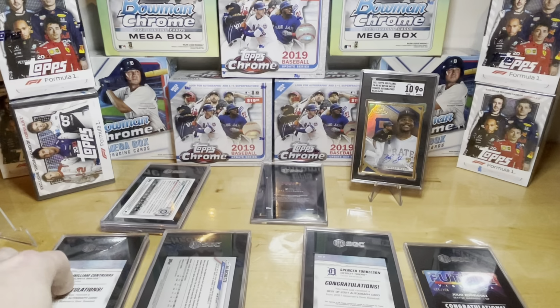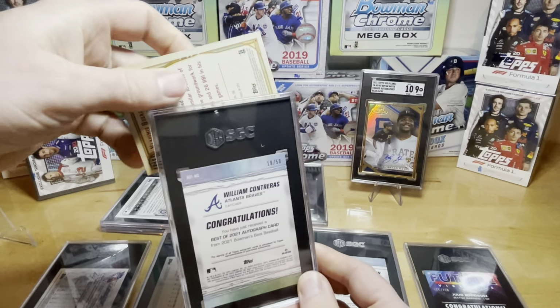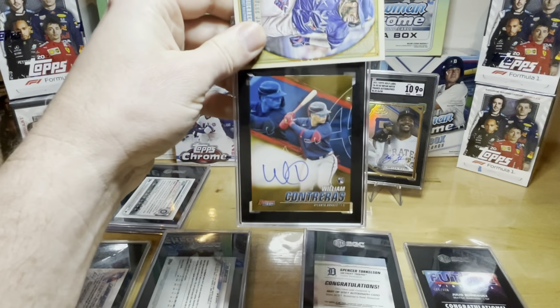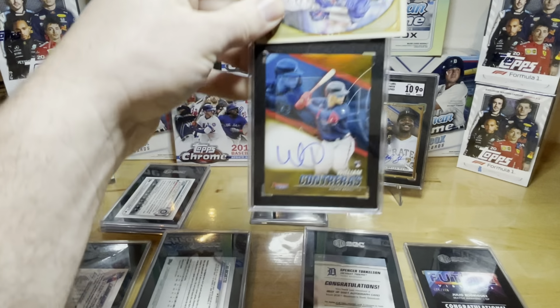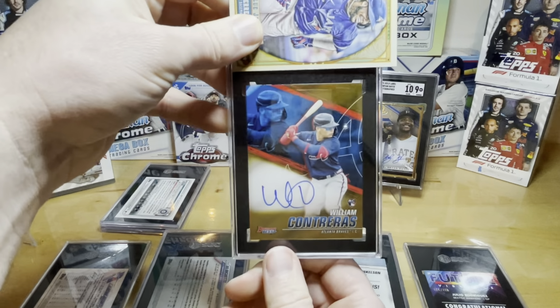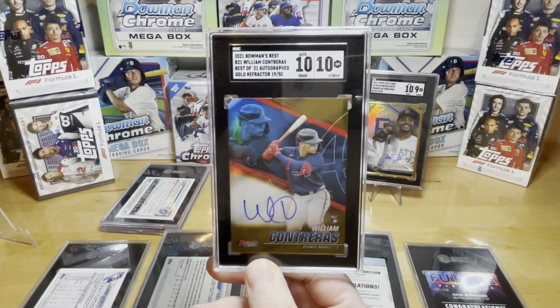I think what else I can do here. This is William Contreras. This is out of Bowman's Best. Rookie catcher last year for the Braves. This is gold auto out of 50. I got this on Star Stock and it actually got shipped to me. 10.10.